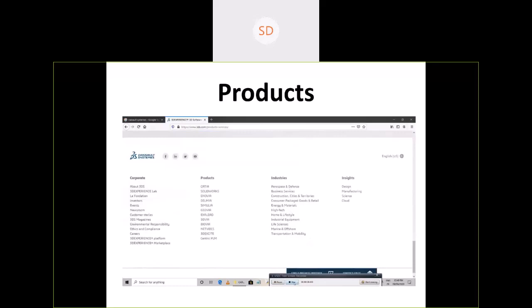If you want to become very familiar with the analysis, if a component is subjected to different types of loads, what stresses it is going to get, whether the selected part is suitable or not, you can study all those things using Simulia software. Okay.